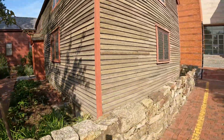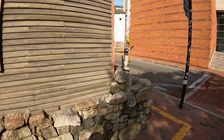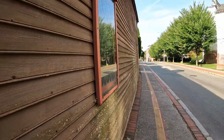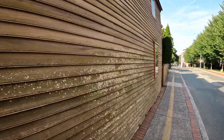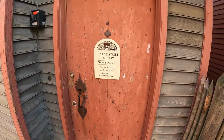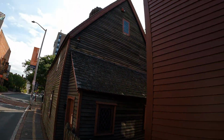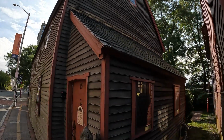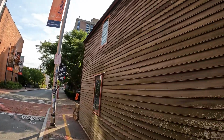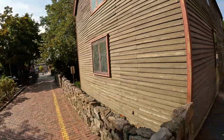So this is the Samuel Pickman house. This is the oldest building in Salem that's sitting on its existing foundation. It's kind of bowed. Medieval architecture again. They said that the timbers in this home were dated to the 1670s, and the timbers were all white oak.